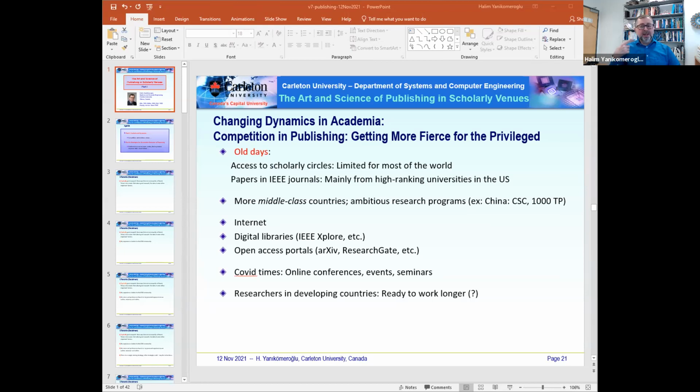Now, a kind of iffy comment, but many people would argue that researchers in developing countries, if necessary, are ready to work longer than those of us in developed countries. I don't know this as a fact. And if that is the case, it is actually not something good. We all want work and life balance.